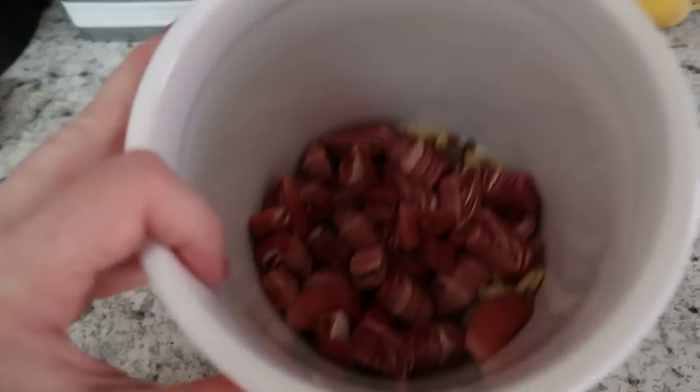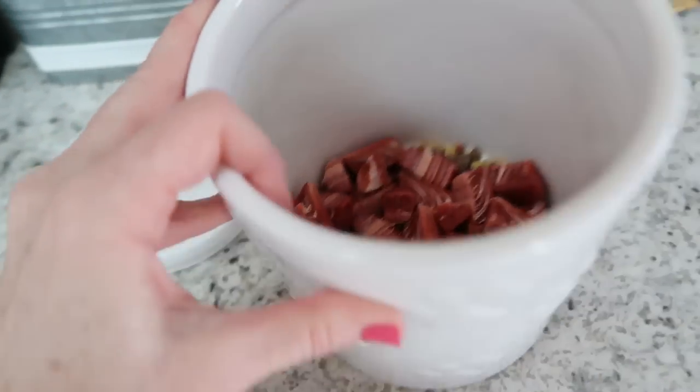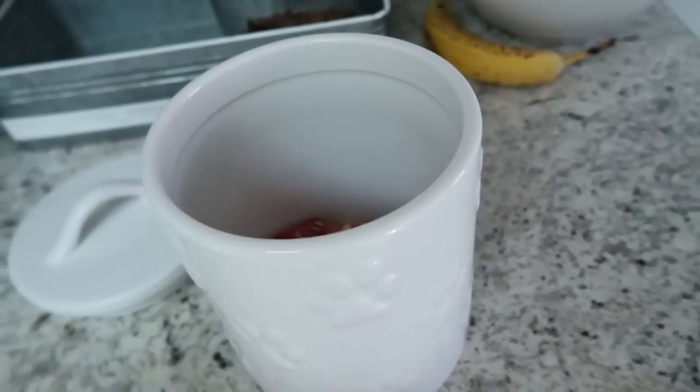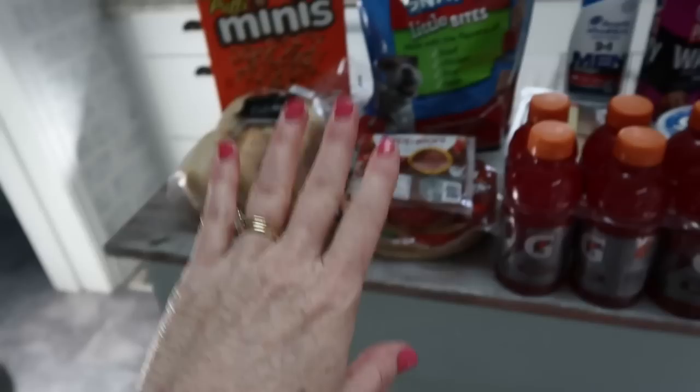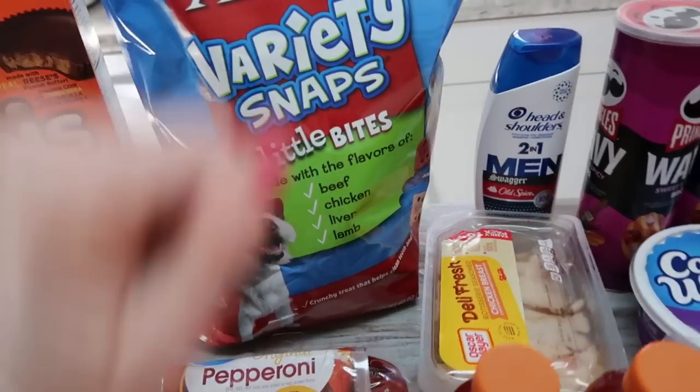These are the ones that I was giving them, but I'm just gonna throw them out because while they love them, I definitely don't want to take a chance on poisoning my dogs. So I'm glad that I finally found my Alpo and I got a big bag of them, so this should last us a long time. And they know that I'm talking about dog treats, don't you? Don't you? Y'all are smart.